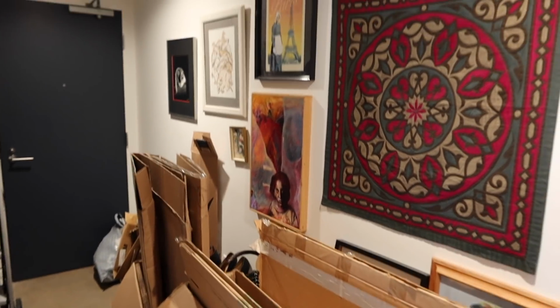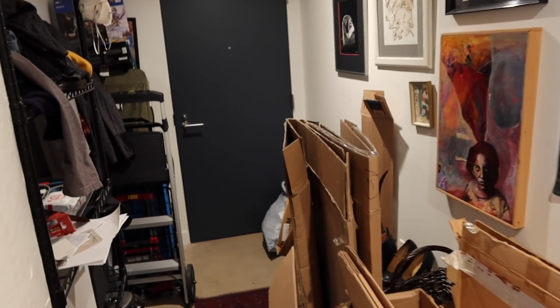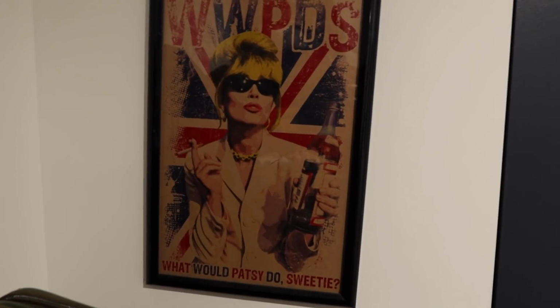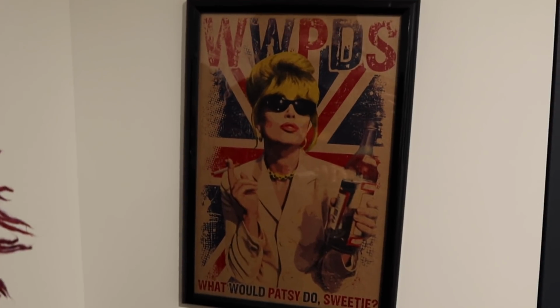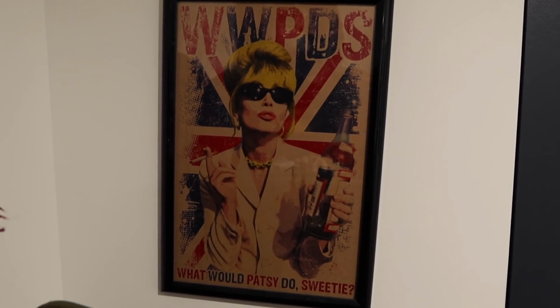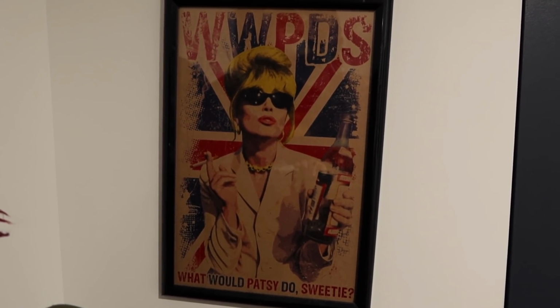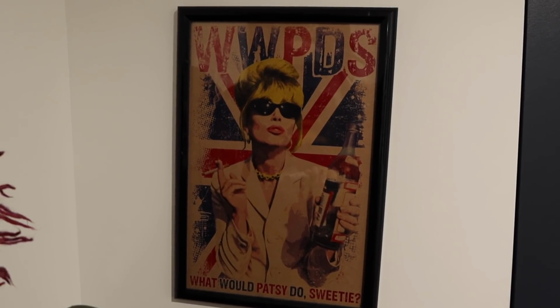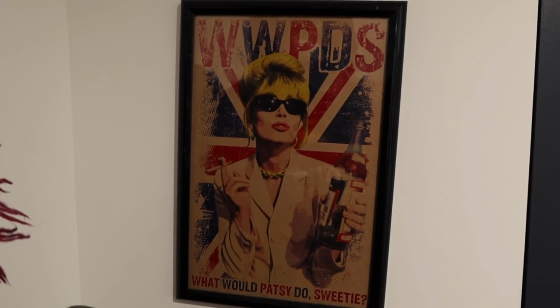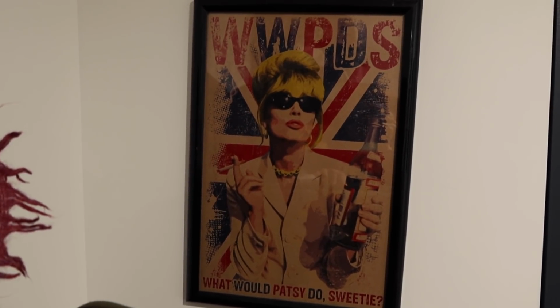Looking at our entryway here, I feel like I might have bitten off more than I can chew because it's just a mess. This is a print of Patsy from Absolutely Fabulous, and as you can see it says, "What would Patsy do, sweetie?" And I bought this from an Etsy seller. I bought the print and then I put it in this frame. And if I can find the Etsy seller from which I purchased this piece of art, I will link it down below.